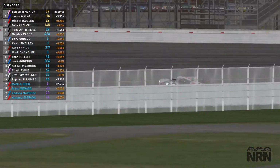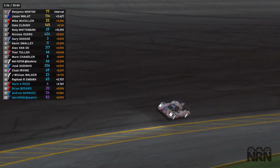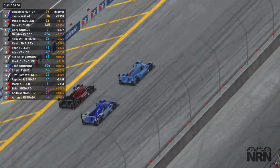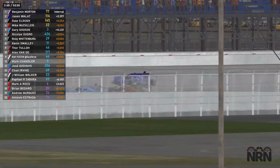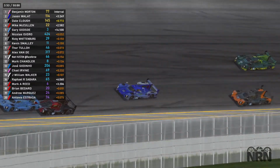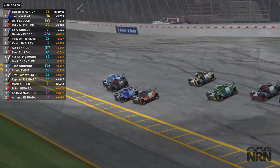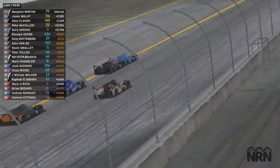So 3.5 minutes in, race leader Benjamin Morton will slide back here. There's the P2s. They are going to put on probably the best battle on the racetrack. Morton actually checking out, maybe using a bit more energy than some of the other cars here, because that's going to make a big difference here. The P2s are going to run as a big, massive crowd this entire night.